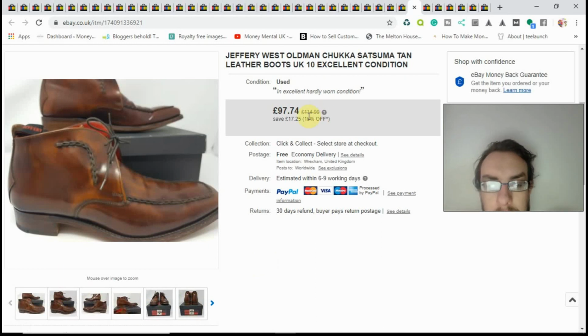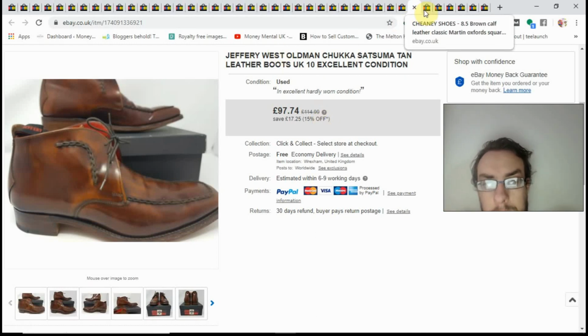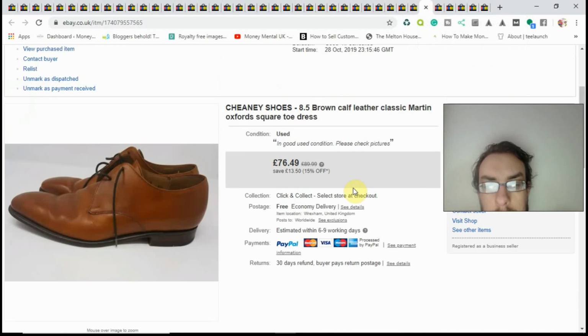I had them up for £115. They went on a 15% off sale. I ended up taking an offer of £80 for them, which I was more than happy to do, because from a tenner into £80, you're not going to say no. So we're talking over 50, maybe 60 quid profit on that. Really worth looking out for Geoffrey West boots if you see them, because there's some good money in them. And another brand to look out for, Cheyne.